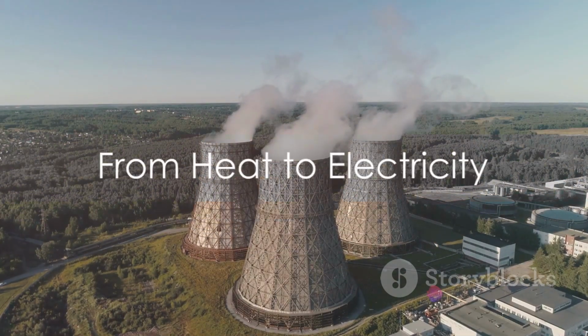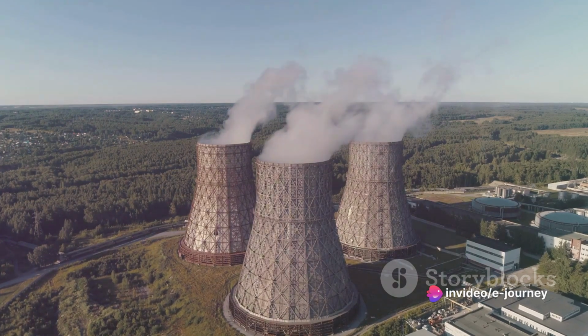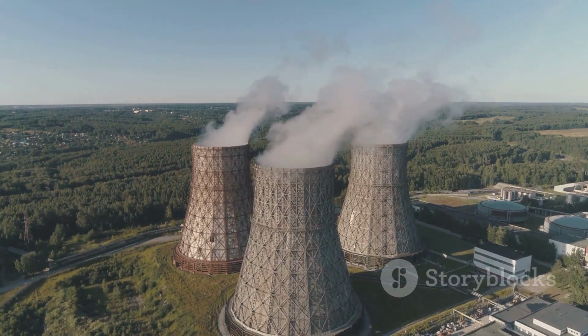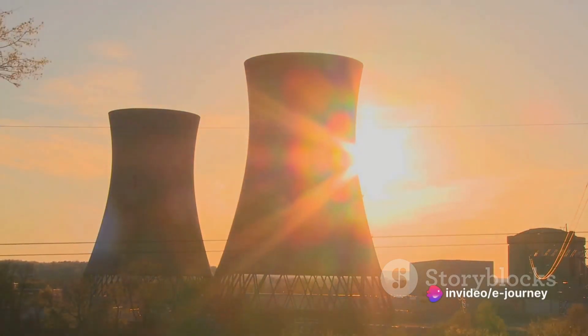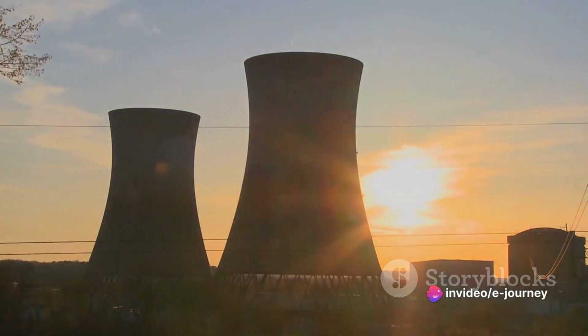The heat released during nuclear fission doesn't directly produce electricity. It's a bit more complex than that. Let's break it down. Picture a kettle boiling on a stove. The heat from the stove turns the water inside the kettle into steam. In a nuclear reactor, it's the intense heat generated by nuclear fission that does the same job. But instead of a kettle, we have a massive pressure vessel filled with water.